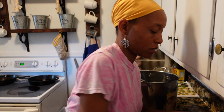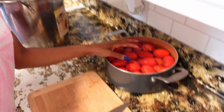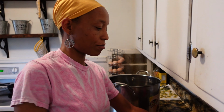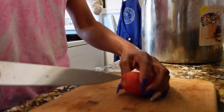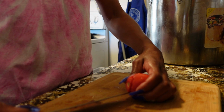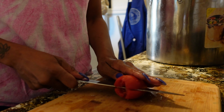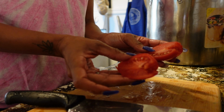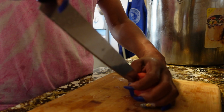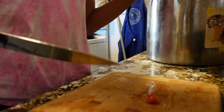All right, so pretty much washed. I just put some water in a pot, and that's what I have them sitting in. And then as I do it, I will wipe them off. So we're gonna core it, and there's a tool you can use. I just don't have it. So I'm just gonna cut the core out like that. Just like that, core is out. I'm not gonna quarter the paste tomatoes. I'm just gonna cut them in half and drop them in the pot. So that's what we're gonna do. This one isn't completely ripened at the top, but I think we should be okay.